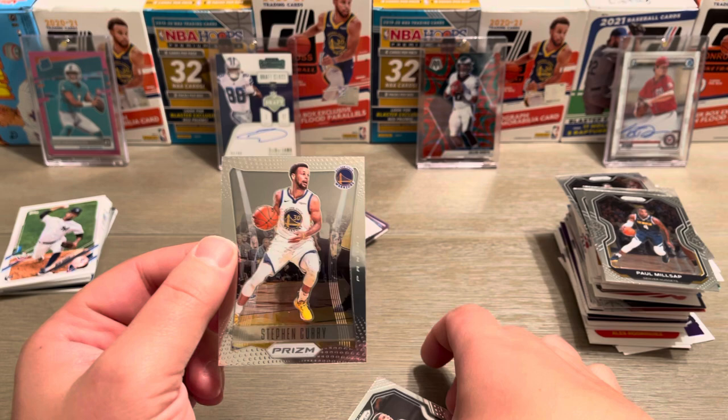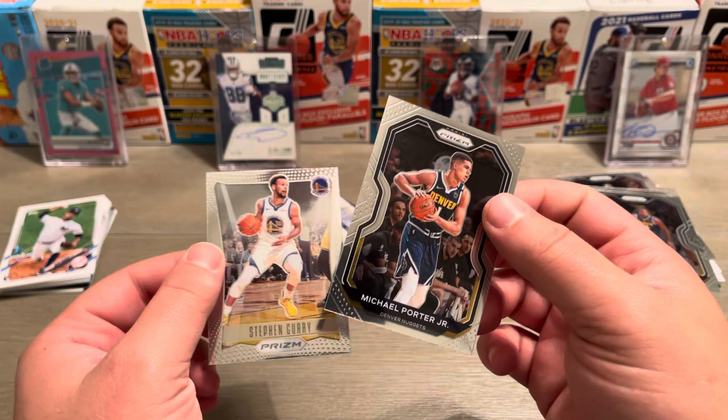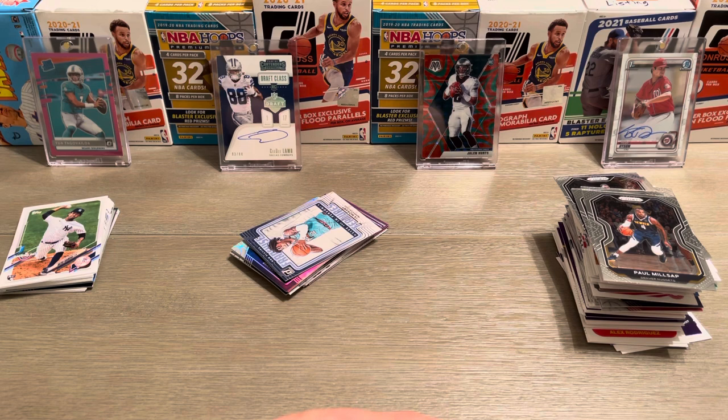I think this is like the design of the first year Prizms that they had at like 2012 or 2013, whatever year they came out with it. And then the Michael Porter Jr. second year. Not bad. Not the best, but what are you going to do? Can't expect to have a banger every single time you open cards. So I will take it.